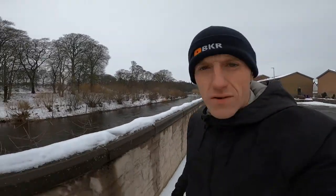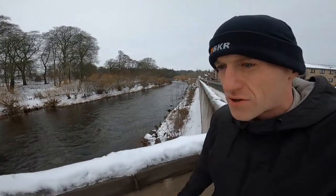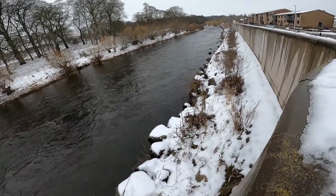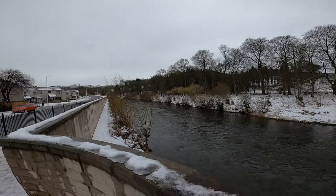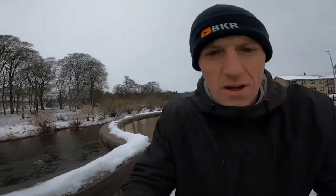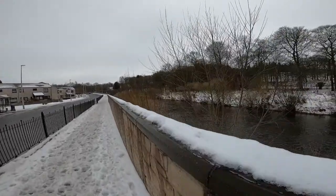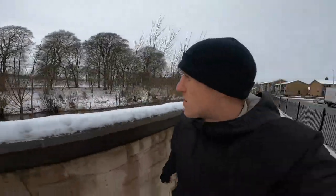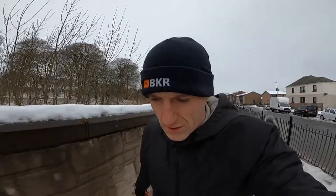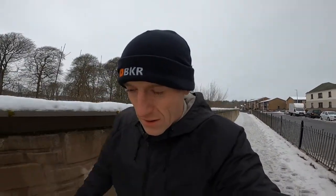So this is the River South Esk here folks, and this to my right hand side is the new flood defence system, which they might need in a few weeks once the snow starts melting. Look at this. So a few years ago, before they built this flood defence system, all these houses here used to flood. So this was a good few £1 million of an operation. We'll go and take a look at this ancient bridge at the end here. The famous Brechin bridge. It's crazy walking on this snow. Even on this path here, it's like 3-inch deep.